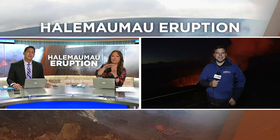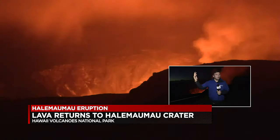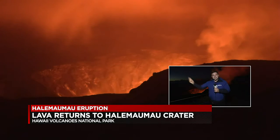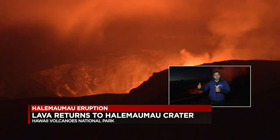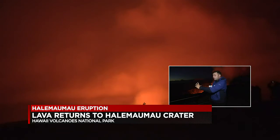Now, Casey, where exactly are you in relation to the entrance to the park? So we're by the Jagger Museum, which closed at the 2018 eruption. When you enter the park and come down Crater Rim Road, this is really the best place to view it. You'll pass through the steam vents, where we were in 2020, and KMC, Kilauea Military Camp, where our military service members are able to stay. Then come even further down, and that's the Jagger Museum, and we're just to the left of it if you're looking at the crater.